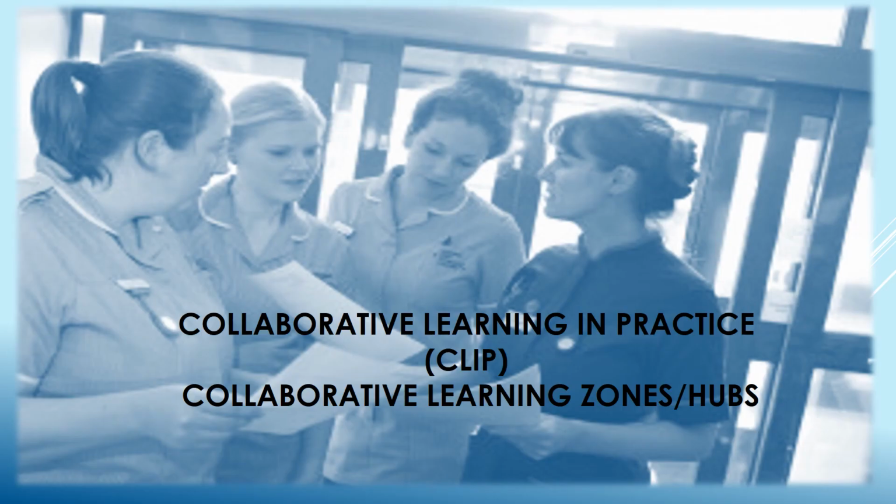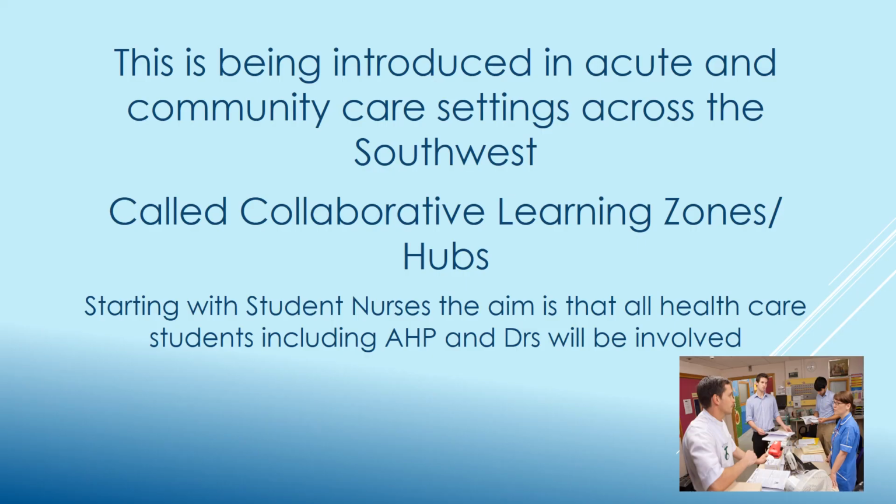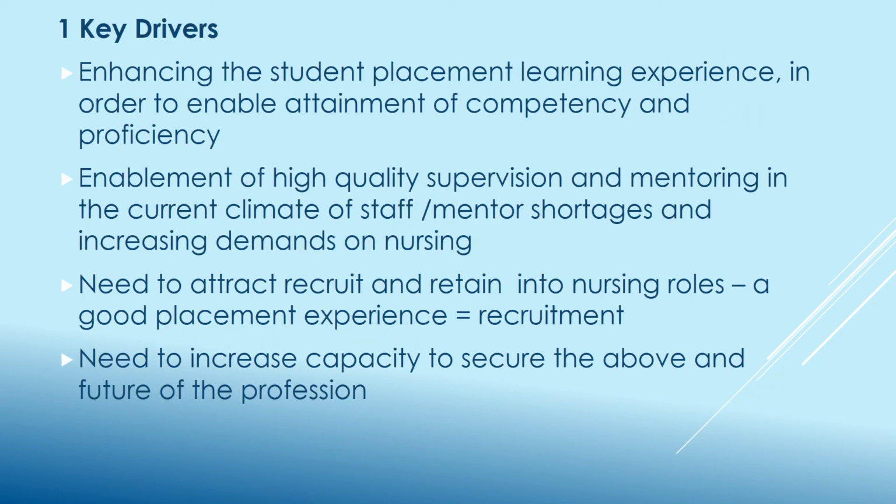I'm now moving on to collaborative learning practice, collaborative learning zones and hubs that are being developed across the Southwest. So quite a few of the placement providers in the Southwest are starting to develop learning zones, learning hubs, learning environments. This is starting off predominantly in ward-based care, and there's a lot of discussion about how we can work together to roll this out with allied health professionals and doctors. So where does it fit into what we've been talking about?